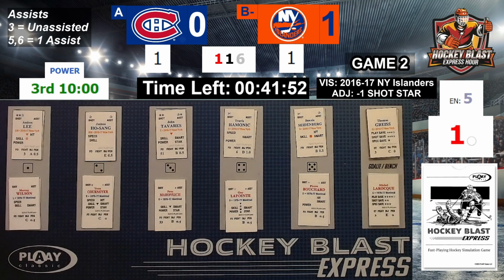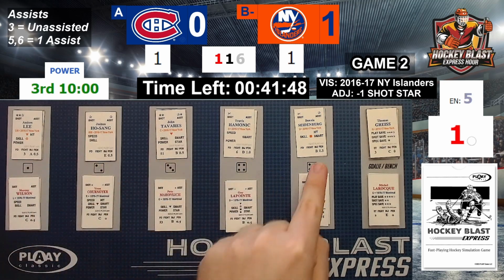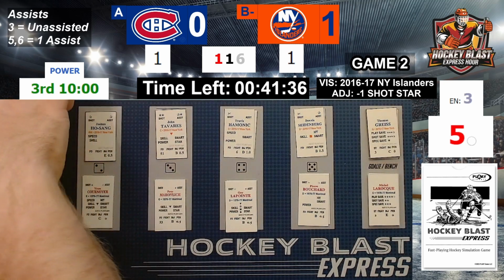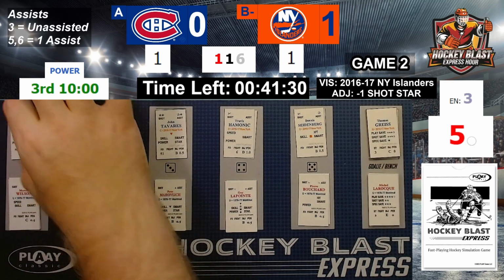5. Okay, choice player. Whenever this comes up, we'll roll the red die. 1, 2, 3, 4, 5. 6 will be a reroll. Player number 1. That's Anders Lee. So Anders Lee will score the goal. And unassisted. So Anders Lee will score unassisted to tie this game up at 1 apiece.